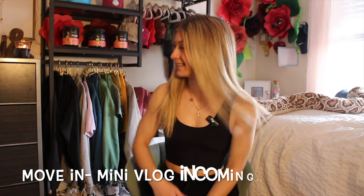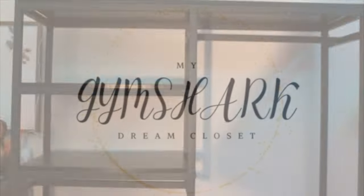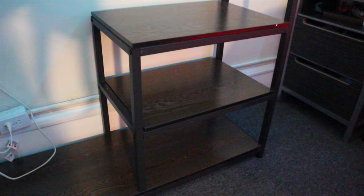But before I go, I want to show you guys the Gymshark closet I've been building. I built it. We did build it. Right before I started school, Michael helped me move in. And he helped me build this. My parents got me this wardrobe for Christmas. Shout out Mom and Dad. And Michael did a beautiful job of putting it together.